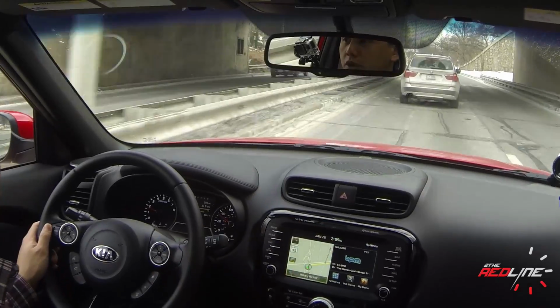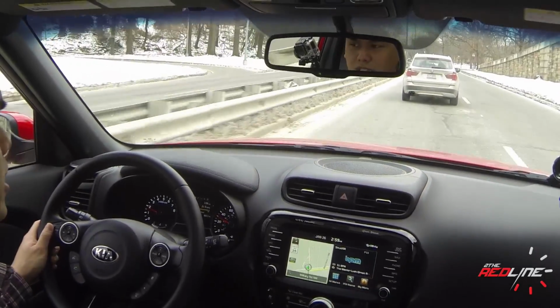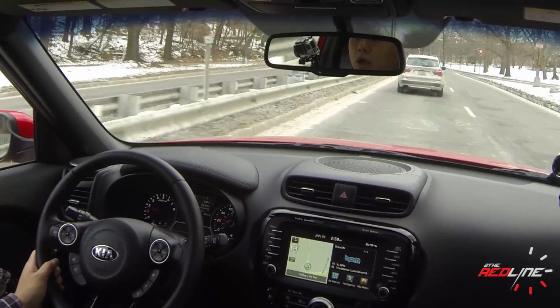Fuel economy is also an area of concern when you buy this type of vehicle, and at a rating of 23 city, 31 highway, it's actually rather disappointing, especially if you look at compact cars getting 40 miles to the gallon, along with the other subcompact competition. Now, that's kind of expected. This is a block on wheels.